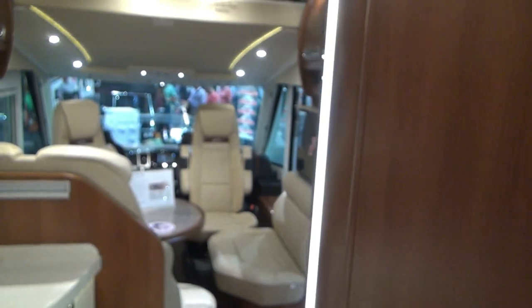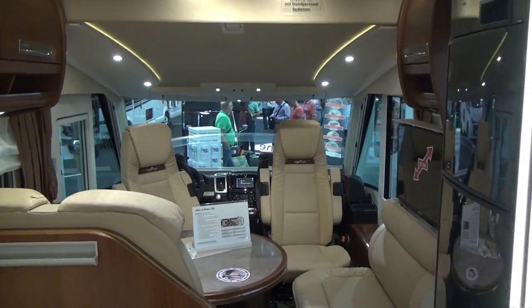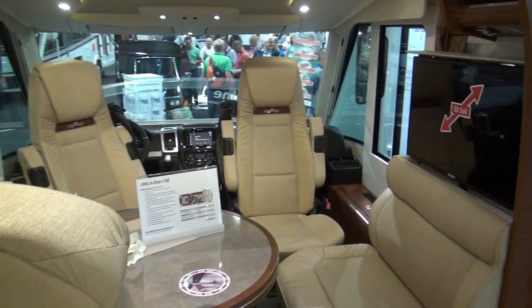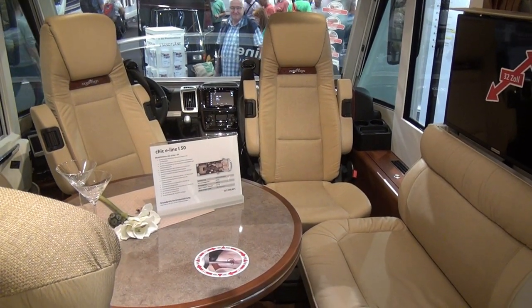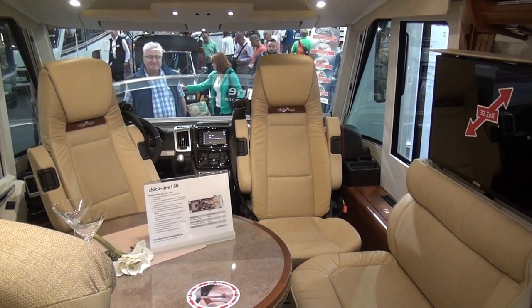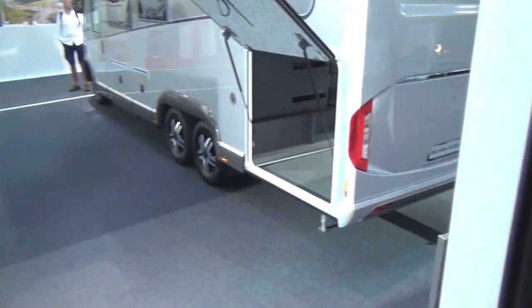Wonderful to look at. But what's it going to be like? Well, they've got one outside, which I am going to drive. So hopefully I'm not going to smash it up. Look, it costs 117,200 euros, so if I smash it up, it's going to be rather expensive.